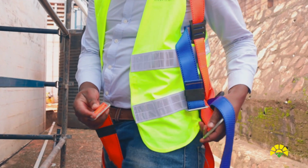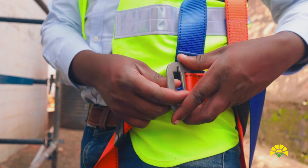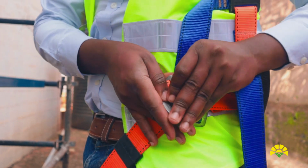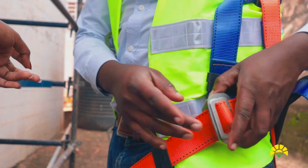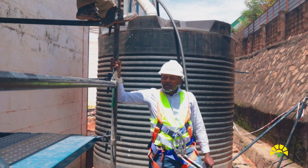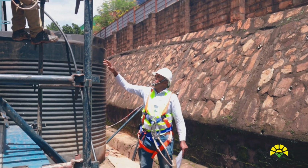In our work, we try to make sure everything is done safely. It's one of the core principles of Nexus Green. As all the work is being done, we ensure the safety of the environment and the safety of the workers, most especially. For example, at this site, we are raising the panels about 12 meters high.